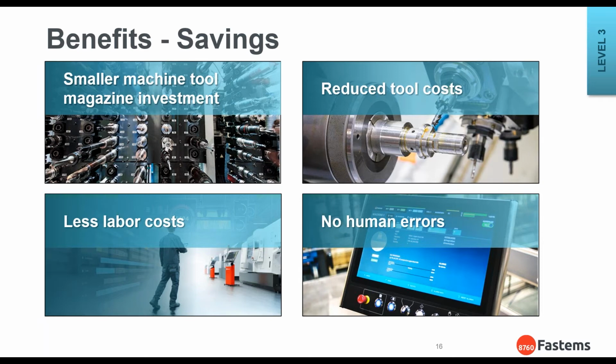The third savings is the less labor cost. And this is, of course, due to the organized processes, the organized logistics, and the automatic tool planning. And what I have already explained, you will save money because you don't have the human errors. So less scrap, tool data management, no tool mix-ups, and no tool or spindle breakage.